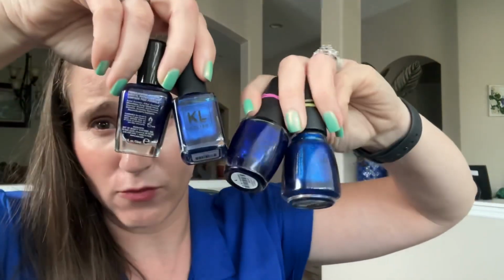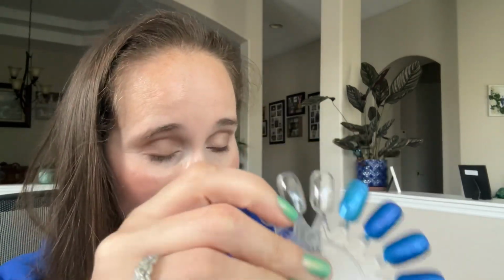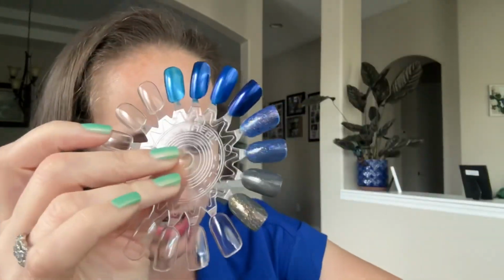All right, the next grouping, I did those 4 kind of rich sapphire blues. The first one is the China Glaze Sapphire Up. This one is the most different of them. This one is very jelly and it's very sparkly. I'm gonna keep that one because I really like that one. It's interesting and unique. Okay, the next one is the OPI Chopstick and Stones. Very different from the China Glaze. And this one is a classic, so I'm keeping that one.